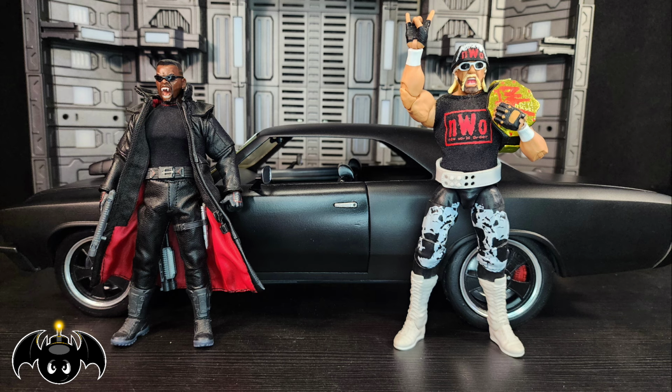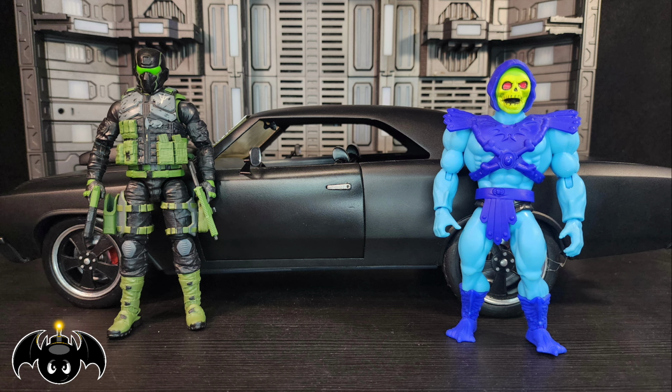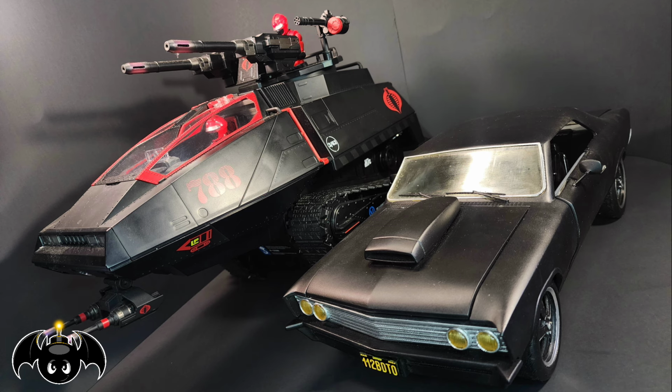So to give you guys a bit of an idea as far as scale goes, here's the Bandito with a Mezco Blade figure. We also have a Mattel Elite Hulk Hogan figure. We have a Valaverse Action Force figure, as well as a Mondo Origins Skeletor, because why not? I freaking love Skeletor. But I also wanted to size it up with some other types of vehicle-like things. So here it is with the HasLab HISS tank. So for those of you that have a HasLab HISS tank, you'll know what I'm talking about here. And you can get a better sense of scale with this thing.